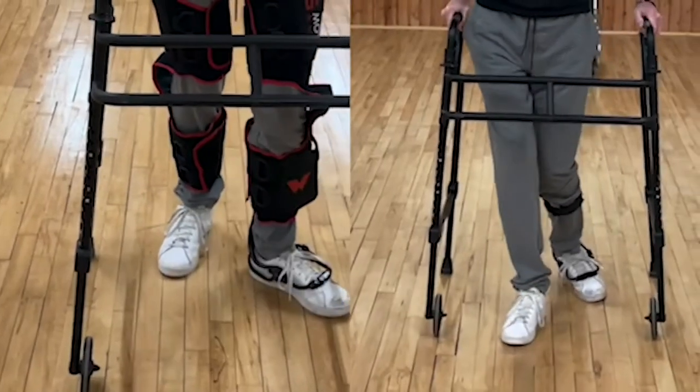So yeah, using the suit, I felt a stronger connection with my limbs. I felt like my proprioception had improved. I could accurately predict the position of my foot and knee. Just walk towards me. Lovely.